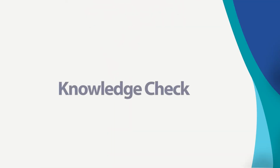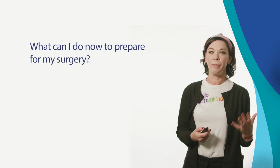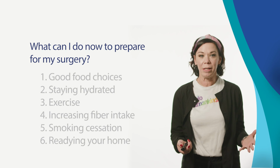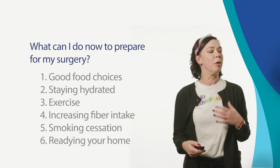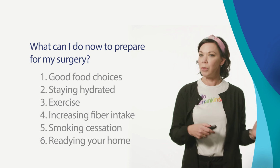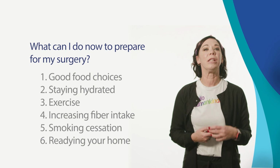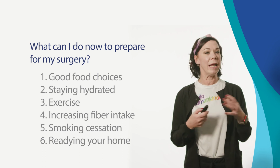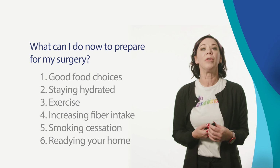So just as a wrap up, preparing before your surgery. Question, what can I do now to assist myself in recovery at the time of discharge? Good food choices starting now, staying hydrated, exercising if possible. Any strengthening you can do before surgery is only going to help you afterwards. Increasing fiber intake is good to help prevent constipation postoperatively. Stopping smoking now, anytime is a good time to stop. And also readying your home for discharge.